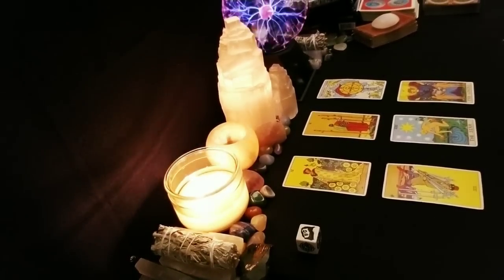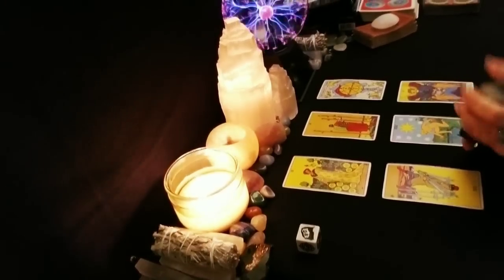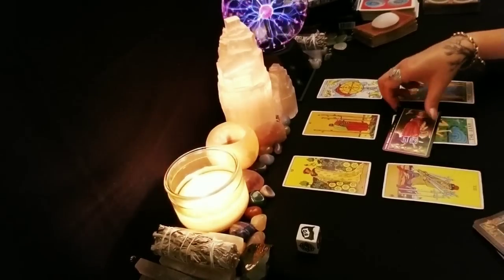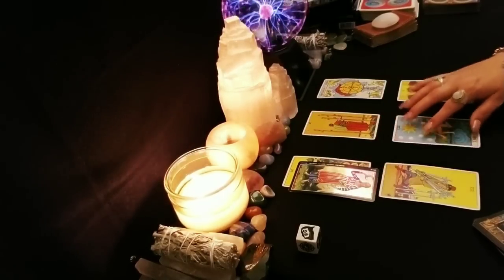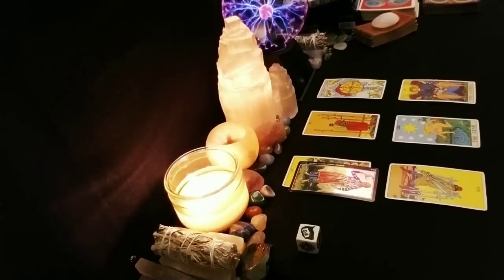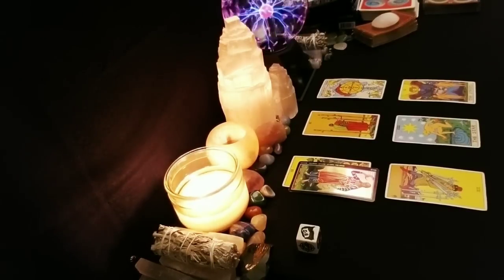I'm stepping on my cord. All right. Please clarify the Nine of Pentacles. So we have the Moon in the reverse. The Moon is a Pisces card, just letting you know in case you didn't know. Just pointing it out. It might be indicating who you are.